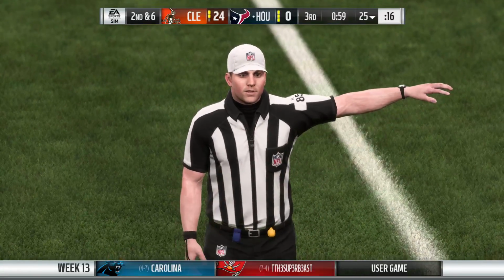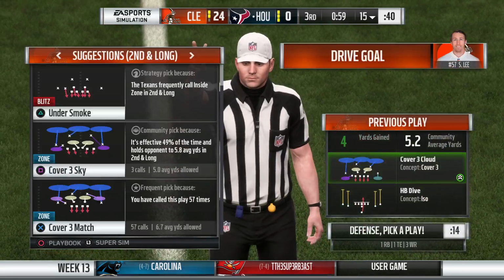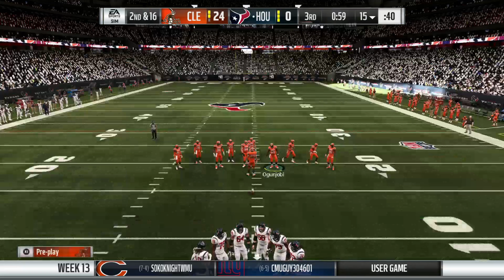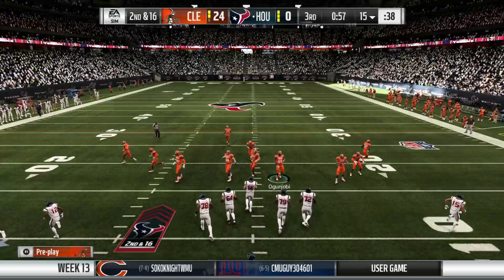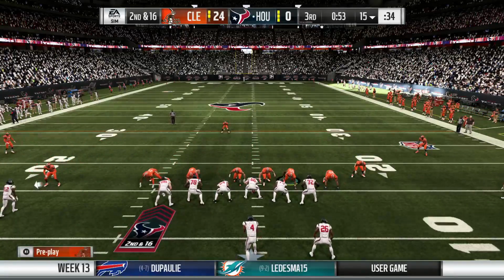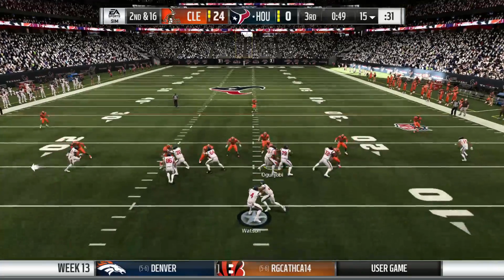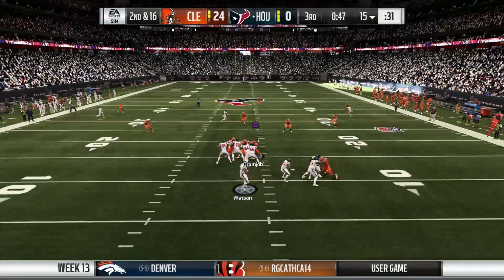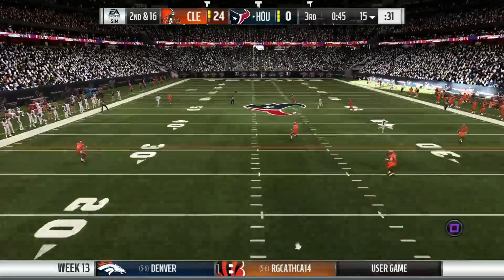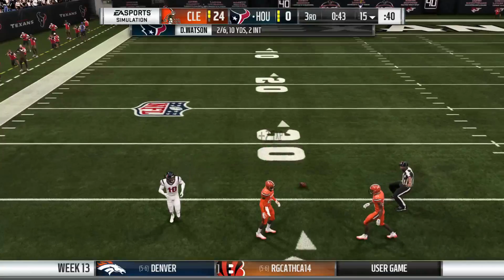Holding, offense. So a decent gain, but all for naught on the penalty. It's too bad, isn't it? They were feeling pretty good about it. The only people celebrating, the guys who just gave up that play. Play action for Miller. Now Watson going deep for Hopkins. Oh, the rookie nearly had the pick.